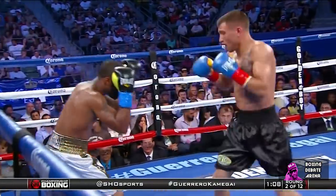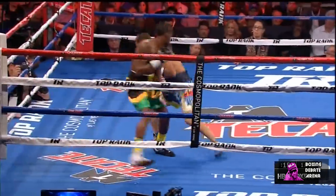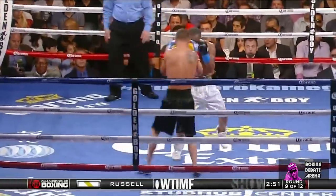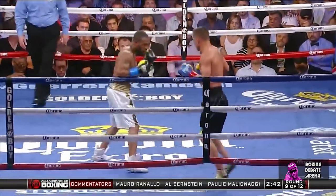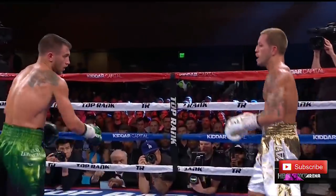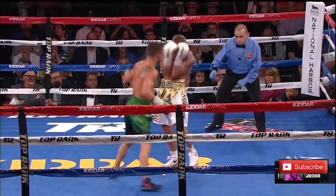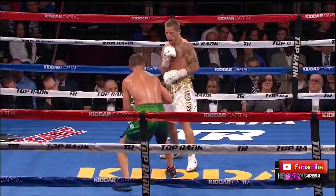Lomachenko, for his part, can also step in and out or leap to the sides. He can also use lateral movement or circle from afar in order to frustrate his opponent. Of course, Lomachenko's claim to fame is his use of quick pivots that he uses not only to defend, but to create attacking opportunities.